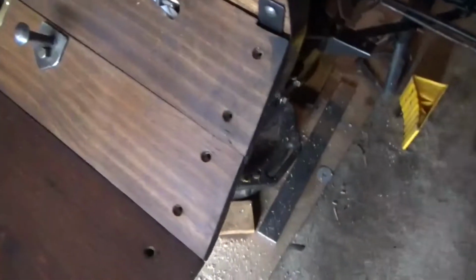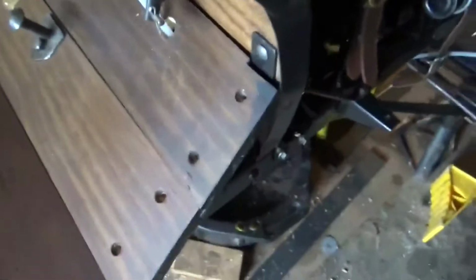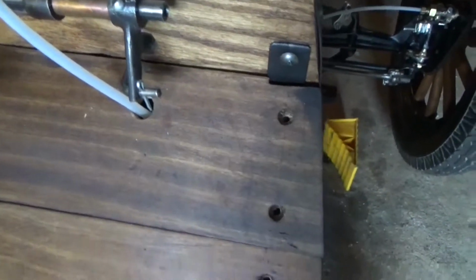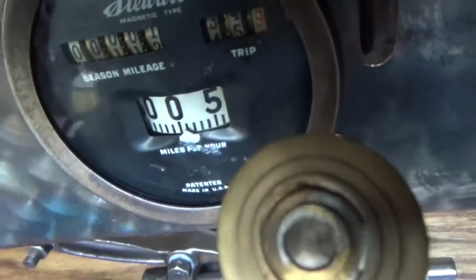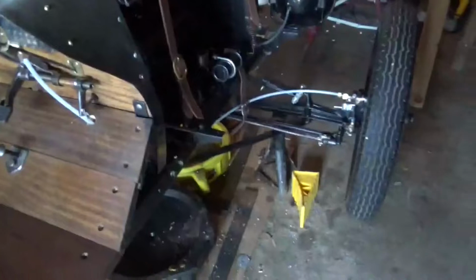I've brought this through a hole down there, and as you can see I boogered up the finish there. We'll do something with that. We'll fix it. And then up through the floor by the accelerator, and then up here. And we're still functioning. So, yeah.